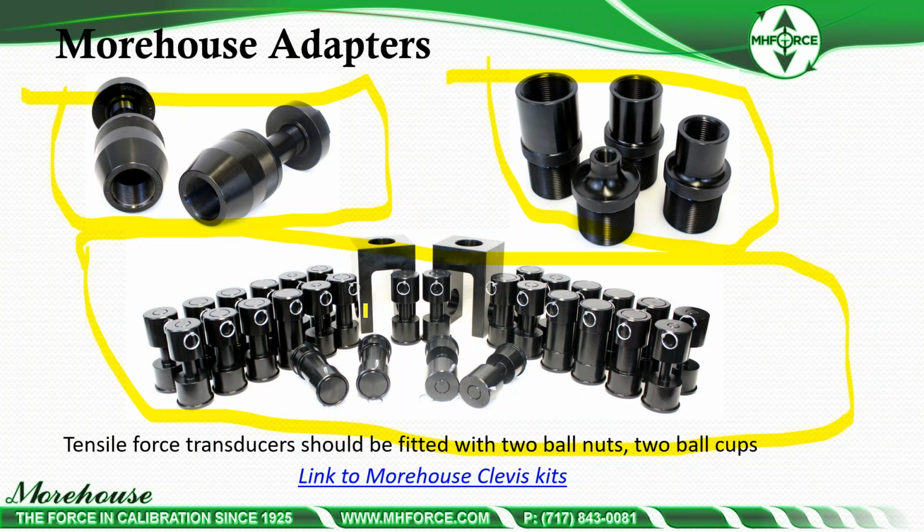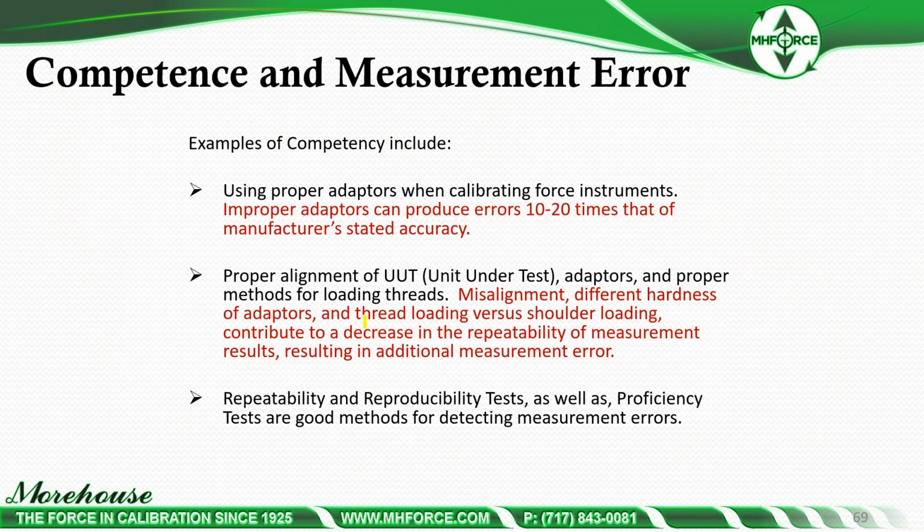Really just a simplistic set to ensure you're meeting the manufacturer's recommendation, and that you're not pulling with a pin size that's too large or too small, so you can replicate what needs to be done so the end user can repeat the results. So, and then we talk about competency and measurement error.